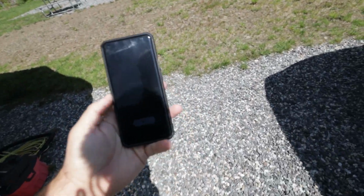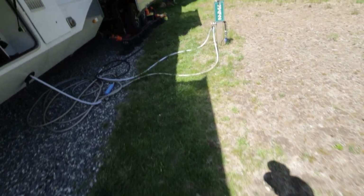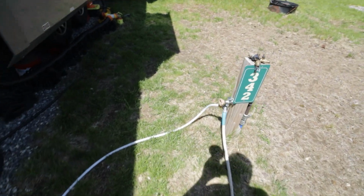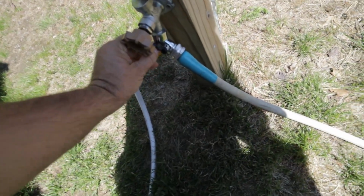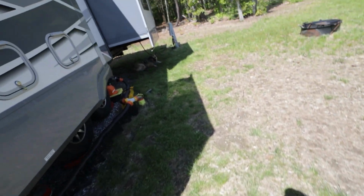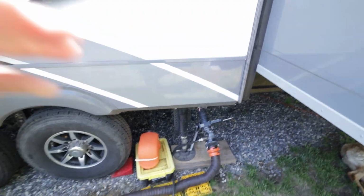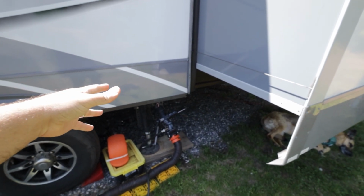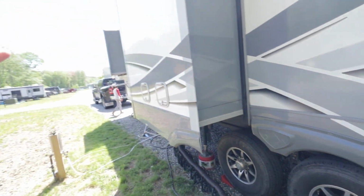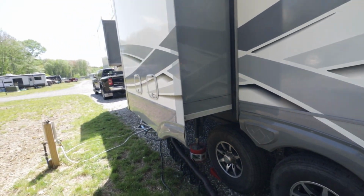Wait, did the timer just stop? No, it's still going. I'm just gonna shut off the water right here. Daisy was eating a bunch of grass. There we go. Now that the water is stopped, stop the timer. All right, so I stopped the water. I'm just gonna let it sit in there. And I think since I started with that one, I'll go ahead and move the hose over and do my normal flush up at the front.